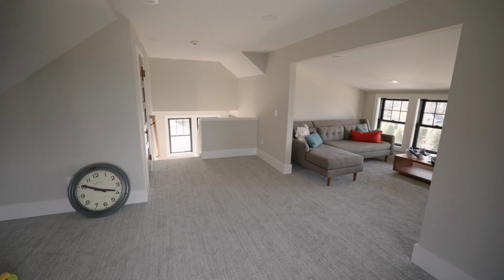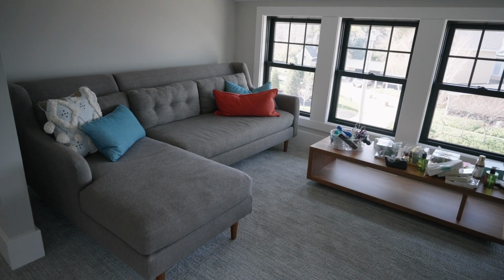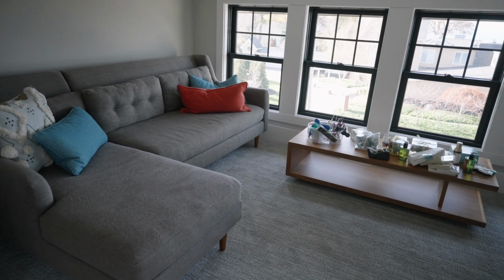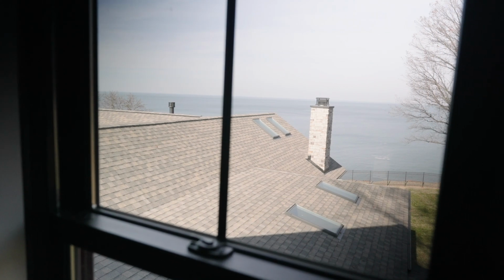This can be a really nice flex space. Our clients are using it for a sitting/craft room because you have beautiful views out to the lake, but it could one day be a bedroom.